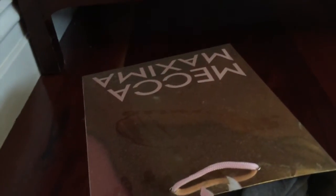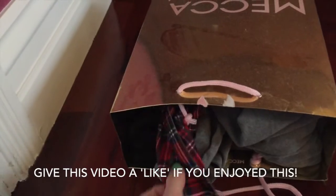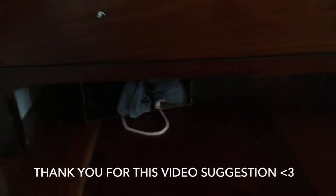Here I have a Mecca bag where I basically, oh my god, look how dusty that is. Ew. I basically keep all my tights, which I rarely wear, and I got some really pretty tartan ones recently, so I should be wearing them because it's the right season, but I honestly forget because they're underneath here. But now Blake lives in my room, it's really hard to find space, so that's what I do.